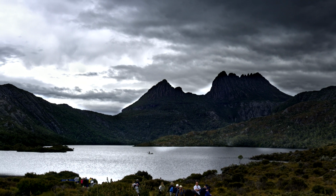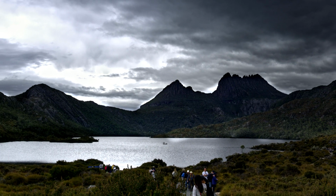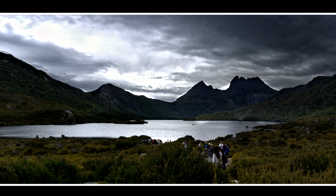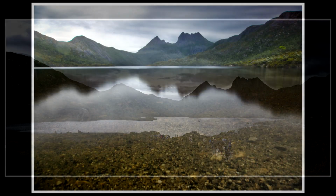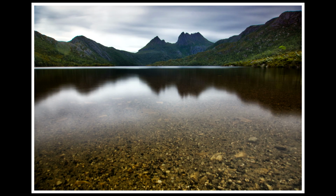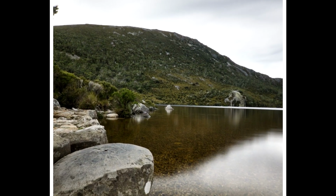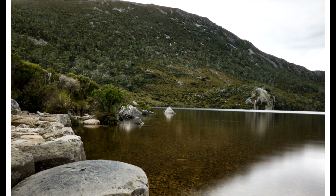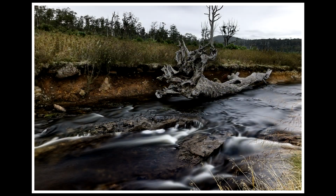Cradle Mountain, with its ancient rainforests and alpine vistas, is home to the world-famous Overland Track and the iconic Cradle Mountain. Dove Lake sits about 1,000 metres above sea level, and Cradle Mountain itself is around 1,500 metres. It is part of the Tasmanian Wilderness World Heritage Area. The park is one of the state's most special places, where ancient pines fringe glacial lakes and icy streams cascade down the ragged mountains.